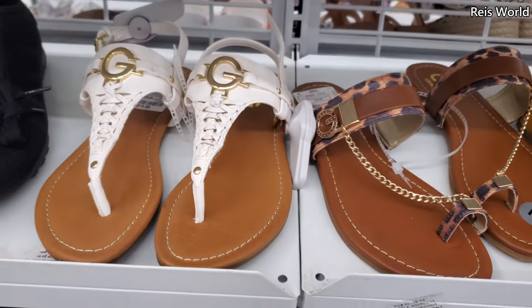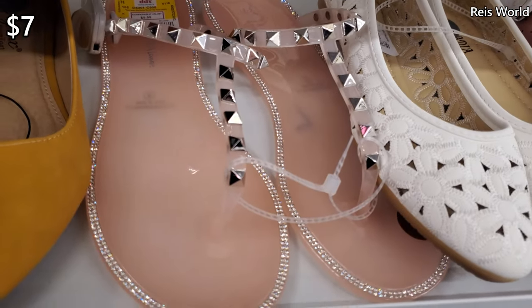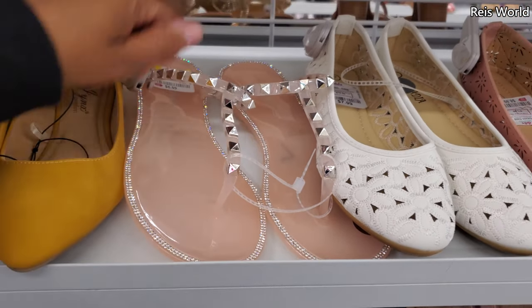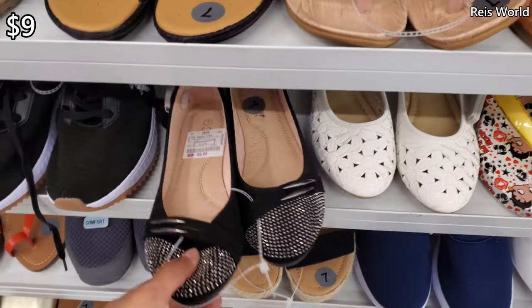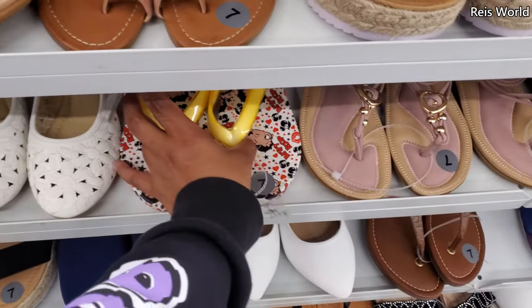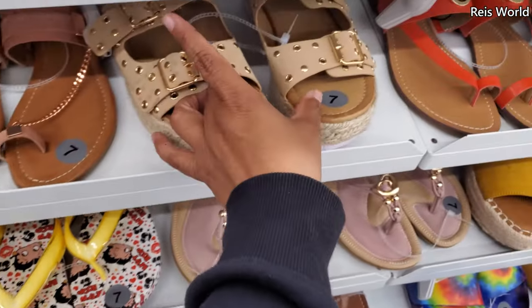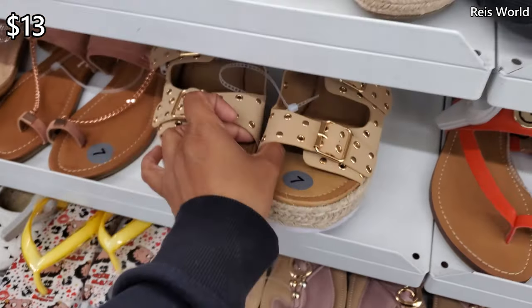We also have this one in white, but check out this one for $7 by Wild Diva. You have that bling around the entire shoe and some studding, a little jelly sandal. And if you're loving flats, they do have them for $9. Here's a Betty Boop sandal. I've never seen this one, $6. How fun. Oh, another platform one. This is different, $13.